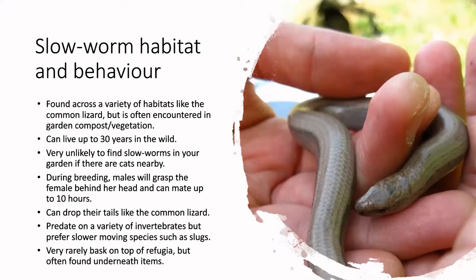in very similar habitats to the common lizard, almost identical habitats to the common lizard, but it's the slow worms that you'll find mostly in urban areas or urban gardens. Common lizards, not so much, but slow worms love a good compost heap. A compost heap provides everything a slow worm might ever need. I said it doesn't need direct basking areas. It takes heat from its environment, and that's what a compost does.